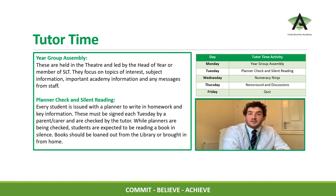On Tuesdays, students will have their planners checked. Planners are issued to each student on their first day when they join Corby Business Academy. Planners are used to monitor and track homework issued by staff in different subjects. Planners should also be signed by parents and carers each week. Failure to sign a planner 2 weeks in a row will result in a break time detention with the head of year for that student.